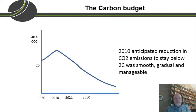I want to start by revisiting the original challenge. We first started treating climate change seriously in the UK in about 2010. And the science then told us that we needed to reduce carbon emissions by about 80% to stay below a 2 degree centigrade rise in global temperatures. And in 2010, that transition to an 80% reduction looked achievable. It looked as though we could do it in a smooth, gradual and manageable way.